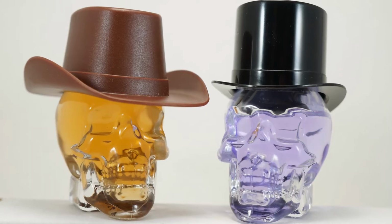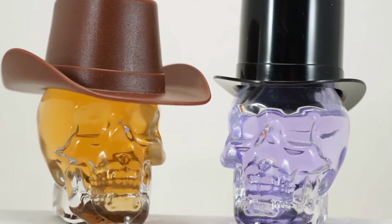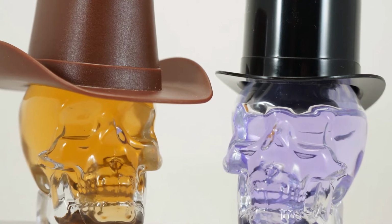The next beard oil we're going to talk about comes in some very unique bottling, and that of course would be Gibbs Beard Oil. They did one heck of a job with the glass skulls with different hats on them. Now, although the containers could get them into this list pretty much on their own, that's not actually why they made it into this list.